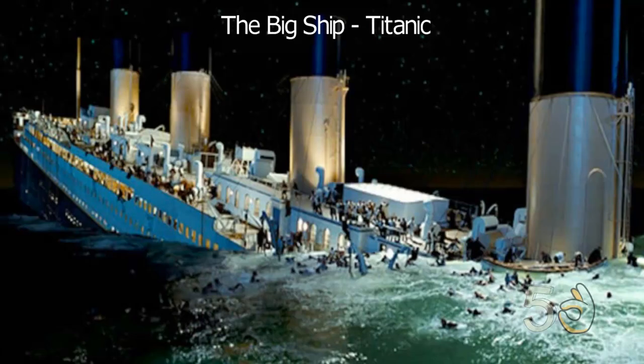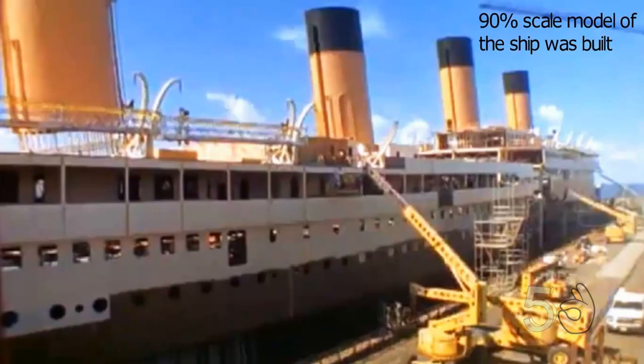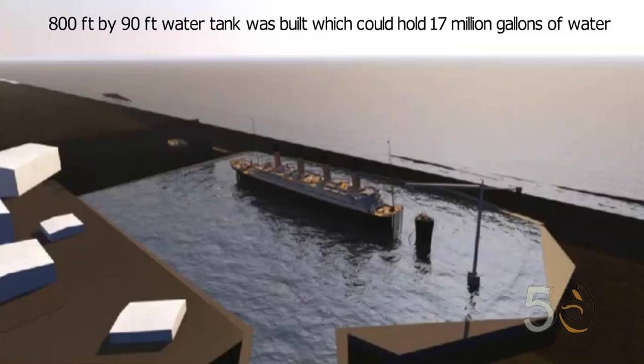The big ship, Titanic. James Cameron's blockbuster Titanic is a lesson on what can be achieved with a vast budget if you spend it wisely. Unable to find an existing space large enough to accommodate the 90% scale model, 20th Century Fox bought 40 acres of Baja coastline to construct an 800 feet by 90 feet water tank, fed directly from the ocean and able to hold 17 million gallons of water.